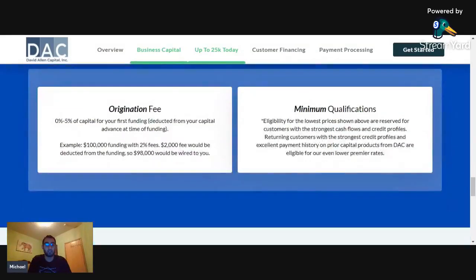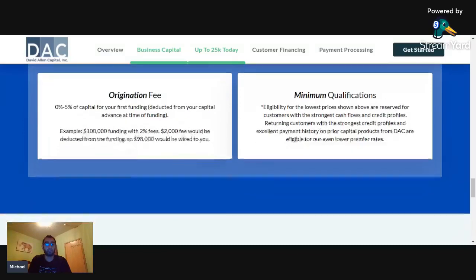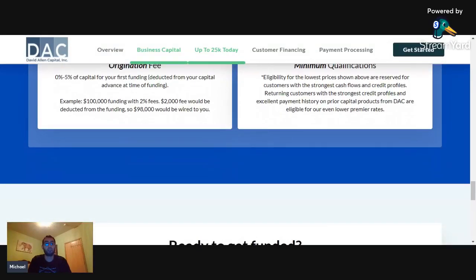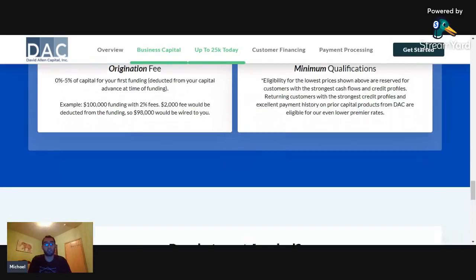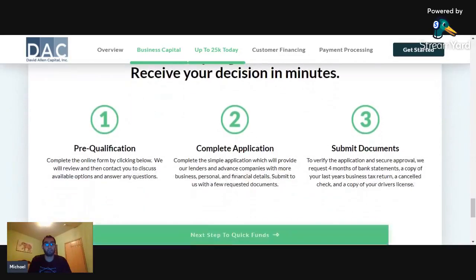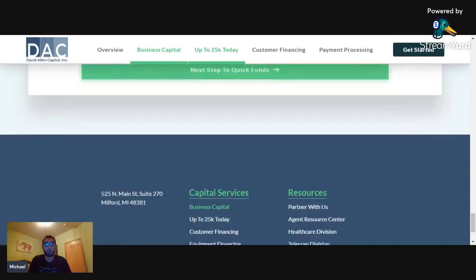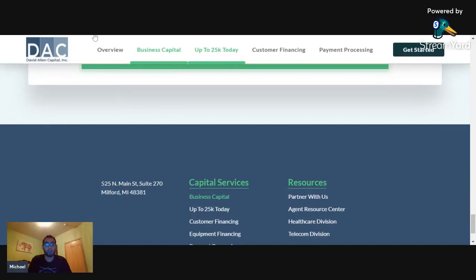A little bit of an origination fee, 0 to 5% of capital for your first funding, deducted from your capital advance at time of funding. Example, 100,000 funding with 2% fees. A 2,000 fee would be deducted from the funding, so 98,000 would be wired to you. Minimum qualifications, and that's it. 3-step process: pre-qualification, complete the online form, complete the application, submit the documents. That's it, straightforward. Now, let me close that window out.